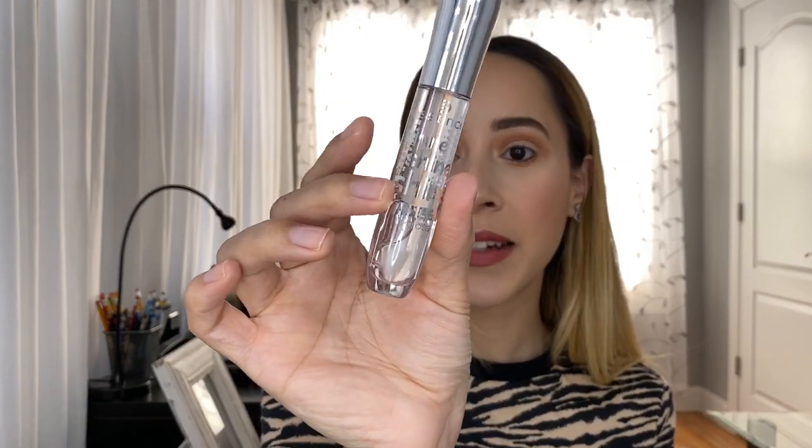So I also got this Essence Shine Shine Shine Wet Look Lip Gloss in clear. This also smells really good, and oh my god, it looks so nice. And guys, this is so affordable. Look how glossy and glass-like it looks. Wow, guys, pick this up.